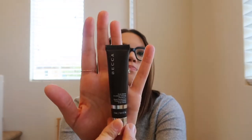All right, let's move on away from setting sprays. Let's get into, I think I have two products that I just didn't really like that much. Okay, this I got in a BoxyCharm.